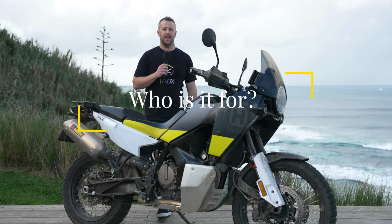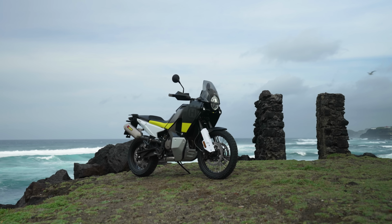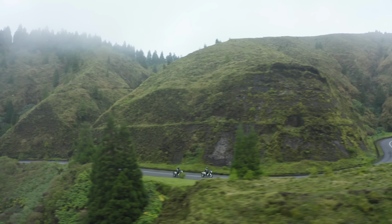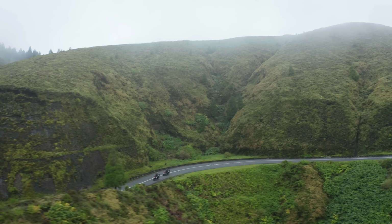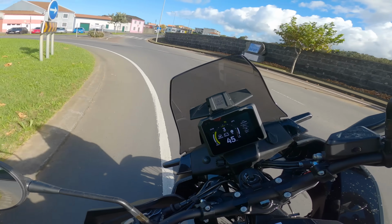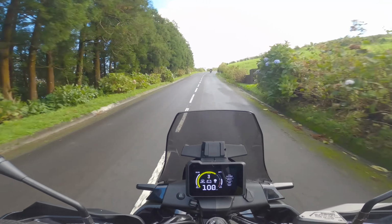So who's it for? Well, this is a tough one, I think, because the appeal could be so wide, from people who just like the look of it and are inspired by it and figure out that actually it's a really good bike and therefore they just want to buy it, through to people that want to do the genuine thing and actually ride around the world and do long-distance adventure travel. I can see these being used in the cities. I can see them being used as a commuter bike, or by people that just want a really good motorcycle that you can do pretty much everything on, a bit of trail riding, a lot of road work, and just have something that's really good to look at.